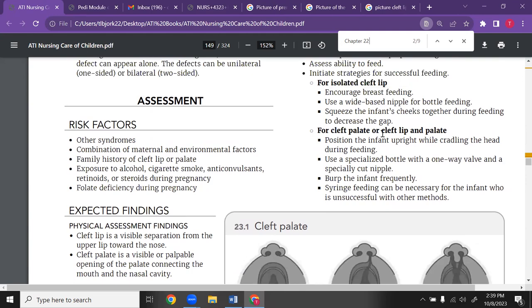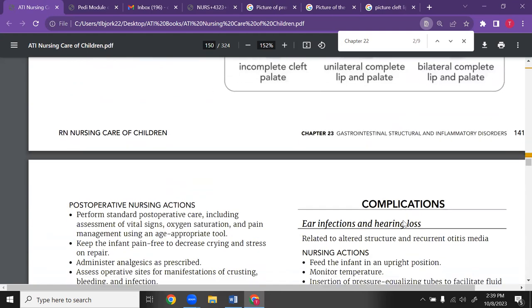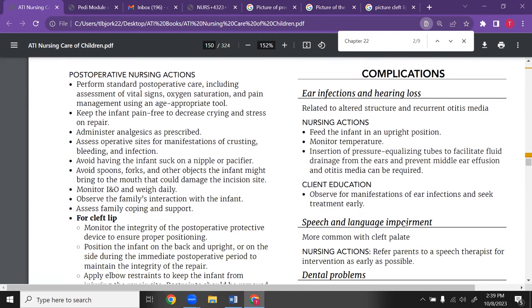So make sure you would know what to do or how to teach the mom to feed the baby. So let's look here. Keep the infant pain-free and mental. Let me look and see if there's anything. I know there's one thing I'm looking for. Avoid spoons, forks, and other objects the infant might bring to their mouth and could damage their incision. Weigh daily.